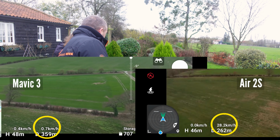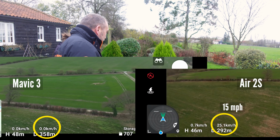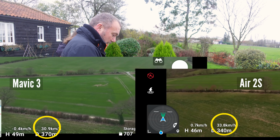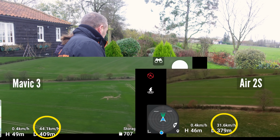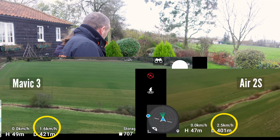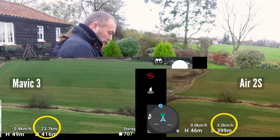That's pretty good going. And you? Struggling. You're getting there, but 26. So 10, 15 kilometers an hour, 10 miles an hour slower. And let's just turn around then. Turn around and we'll come back. And with the wind, should go much faster.